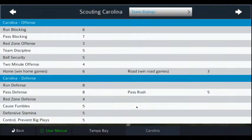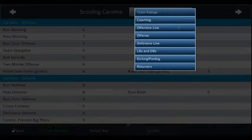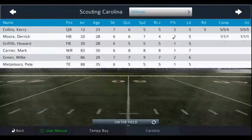Let's scout real quickly. I want to take a look at the offenses. Offense for Carolina, Kerry Collins is your quarterback. That was his rookie season, 23-year-old Collins. Derek Moore was your halfback. Howard Griffith, your fullback. Carrier and Willie Green were your wide receivers. And Pete Metzlar is your tight end.